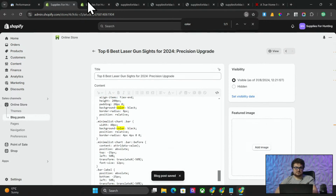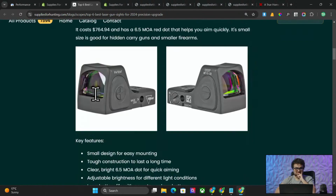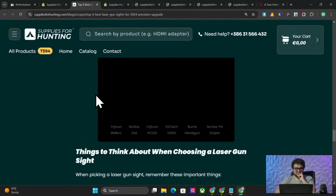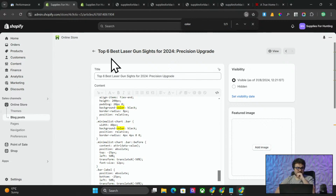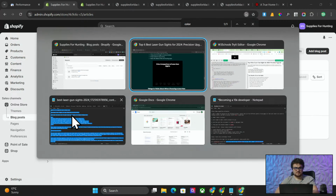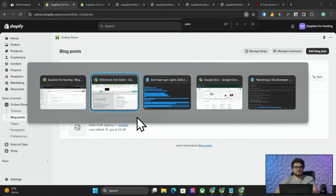I could have just changed the CSS as well, but I really like the look of that. That's so cool. Making it black. Okay, no, that didn't work, but it's fine. I'll just fix it another time. I'll get one of our developers on it who understands these things better than me. Okay, so that is one article done.